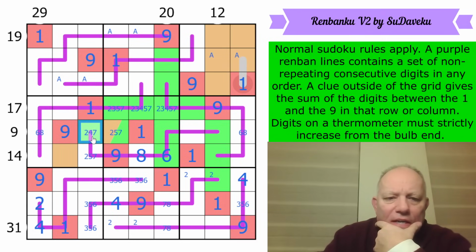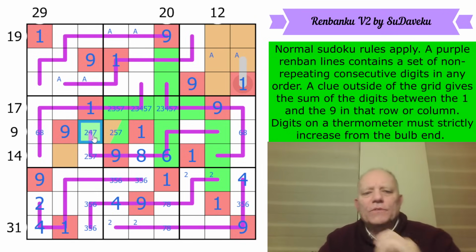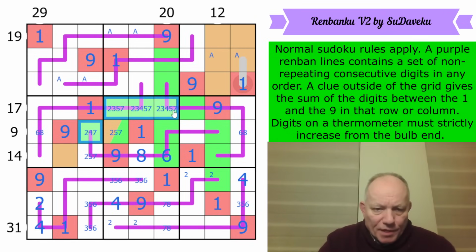Right, if I could say this couldn't be a 4, then I'd be having a good result. If this was a 4, one of those 3 is a 4, and that's a definite 4. Then one of those 2 is a 4. Okay, let's keep going with this. This is slightly interesting now.